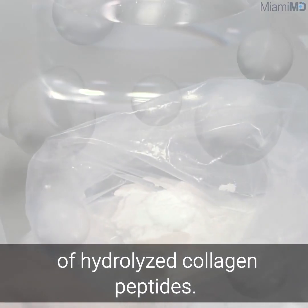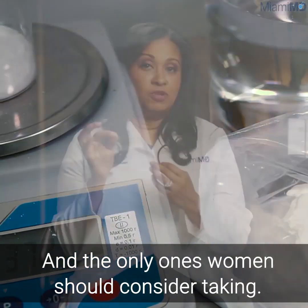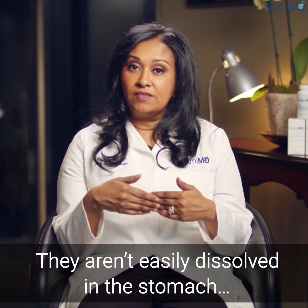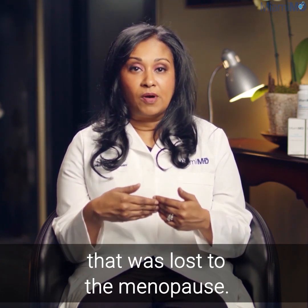of hydrolyzed collagen peptides. These are one of the best types of collagen proteins and the only ones women should consider taking. They aren't easily dissolved in the stomach, so they can actually have an effect and start to restore collagen that was lost to the menopause.